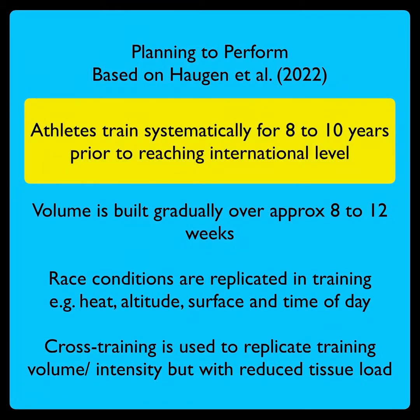They're going to build their volume typically over about 8 to 12 weeks, gradually building it based on how they're feeling. And then they're going to look to try and replicate race conditions within their training. So they might train in heat if it's a hot environment that they're competing in. They might train at altitude, on specific surfaces, or at particular times of the day if it's an early morning event, or even in certain time zones. And that's something we want to try and do to some degree with our athletes.